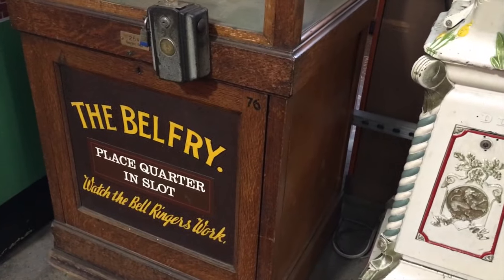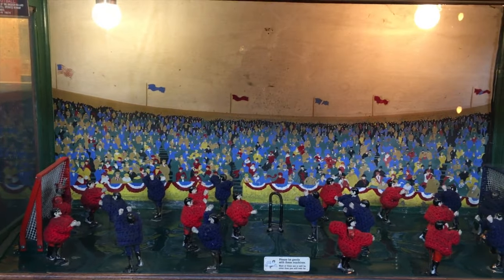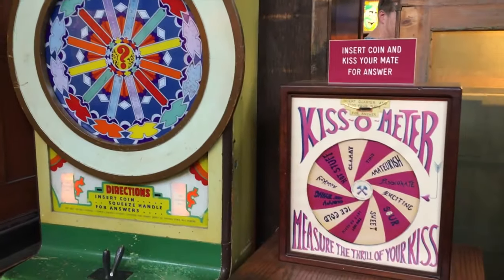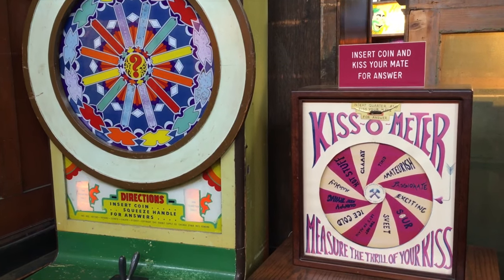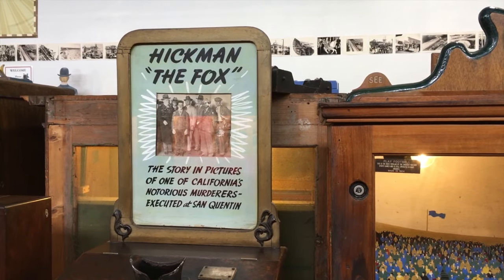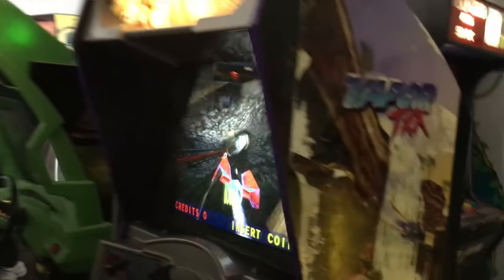If that's not really your thing, there are arcade machines here towards the back. Here's the Belfry. I can imagine what that one would do. And this one's kind of interesting here. The Kissometer, Merry-Go-Round of Love, Insert Coin and Kiss Your Mate for an Answer. This one's called Hickman the Fox, the story and pictures of one of California's notorious murderers executed in San Quentin. A little bit morbid, but yeah.